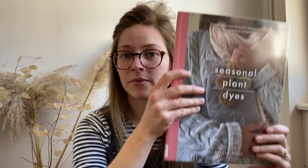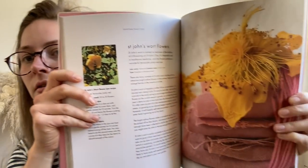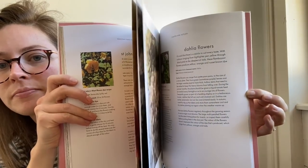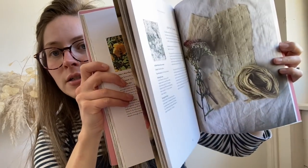Oh yes, and a book that I picked up at the library, actually, I can't believe they had this in our local library, I was really surprised, is this one of the books I took out, Seasonal Plant Dyes by Alicia Hall. And she has some absolutely lovely, I'll just show you, some really nice projects and ideas for making things and dyeing things, and she talks about different mordants and different flowers and plants and dyeing with fabric, with wool, with all sorts of things.